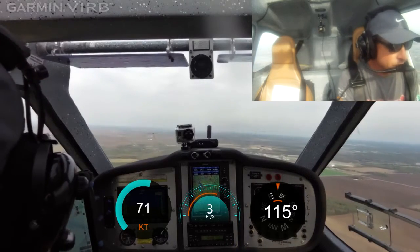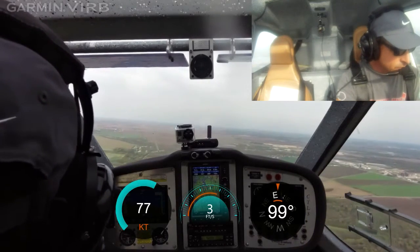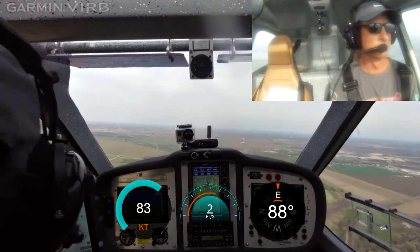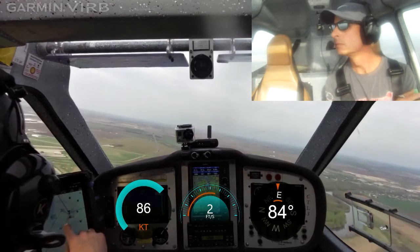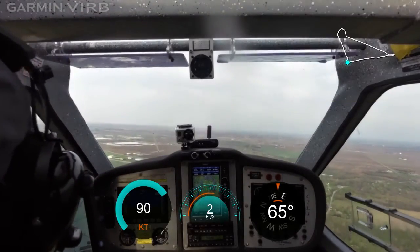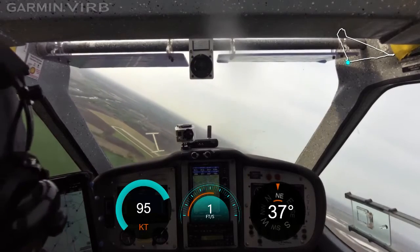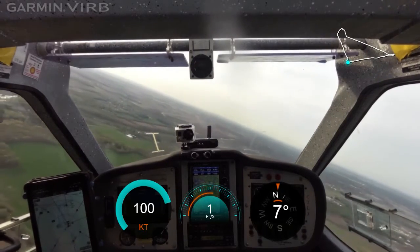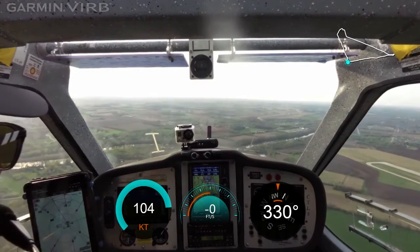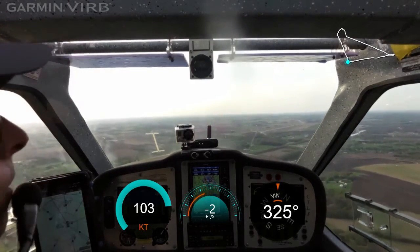Entering midfield left, 813. Okay, 813, you're going to be number 1, runway 14 clear to land, wind 150 at 7. 14 clear to land, 813. We're going to do a touch and go. And who was that? 4 Romeo Bravo, doing a touch and go, and they'll take a right traffic. Okay, copy the go, and report the right base for 14. We'll report right base for 14, 4 Romeo Bravo.